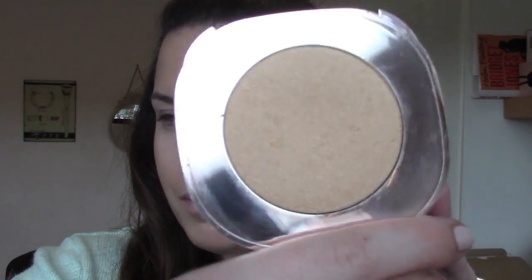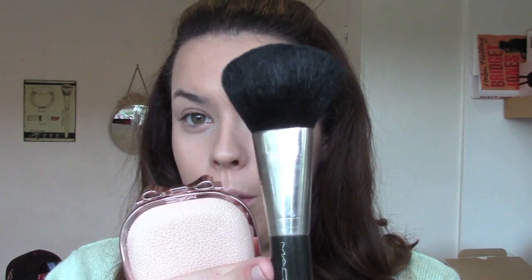Or you could try MAC blot powder as well, and I'm just going to apply that with a MAC 134 brush. So this is just a giant big powder brush, and I'm just going to swirl this in and pop this all over my skin to set my makeup. Okay, so I've just powdered and now I'm going to move on to my brows.